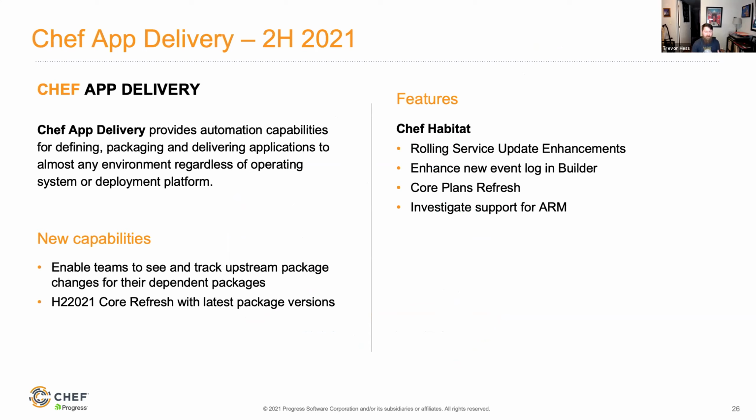We're giving you automation capabilities for defining, packaging, and delivering your application to almost any environment, regardless of the operating system. What we're working on right now in app delivery, we're focusing on making it so it's easier for teams to see and track the upstream package changes for packages that have dependencies on each other. And we also provide a robust library of foundational packages that folks use to create their software. So we call those core packages, and we're in the middle of doing our latest core plan refresh right now.